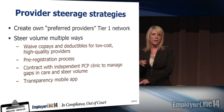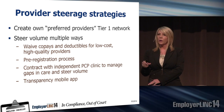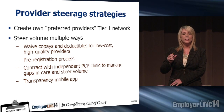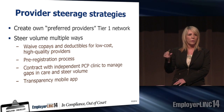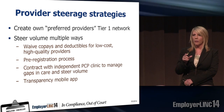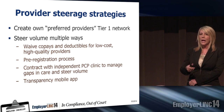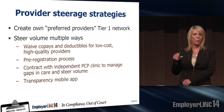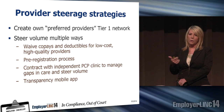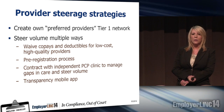You can set up incentives in some cases to steer volume. So you would develop your own network, whatever your employer name is, employer preferred network. You still have that other network that's a wraparound, but you're identifying those providers that are creating the best outcomes from a quality standpoint and that are the most cost effective, and you're naming them to your preferred network. And then you're waiving copays and deductibles to steer members to go there, or you're reducing them, maybe creating a variance in the design there.